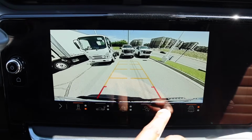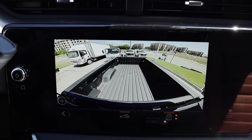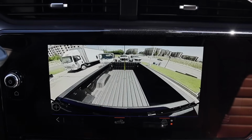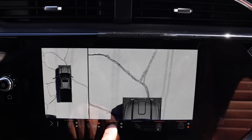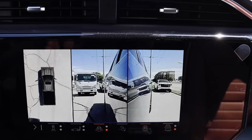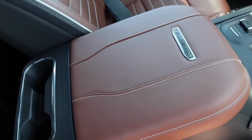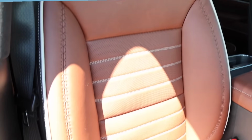Last thing I'll show you guys, you do have your 360 camera view. Also, you have this bed view as well. If you tow a trailer, you can put on the line out back, and then you have these different camera views. If you go off-road, you can see the front tires and the rear of the truck. Here's a quick peek at that center console. And then here's one more look at the seats.